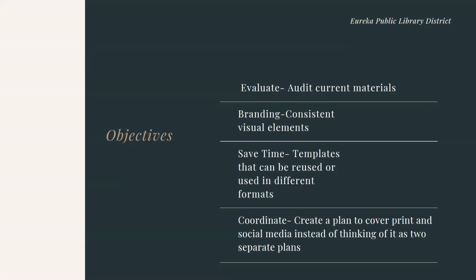So this process of writing the grant helped us basically come up with 4 objectives that we wanted. We wanted to evaluate what we were already doing and have our current materials audited by an outside source. We knew that branding was important, but we really needed help in understanding what that would be for us. And we needed to save time, finding templates or programs that would allow us to create, but then maybe use not only in a physical format, but also on some of our social media platforms. And finally, we wanted to have a coordinated plan so that in the end we would look good and it wouldn't look like we had separate plans online and in print.